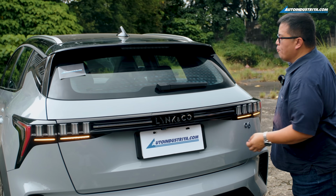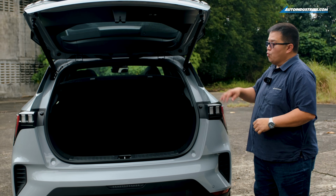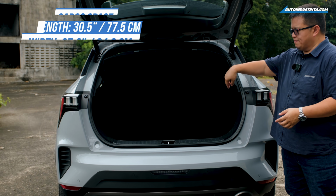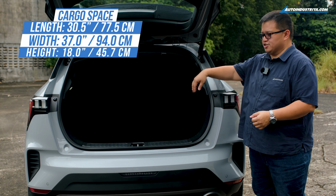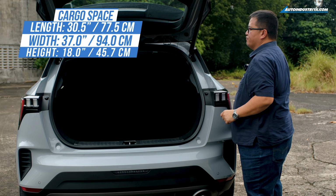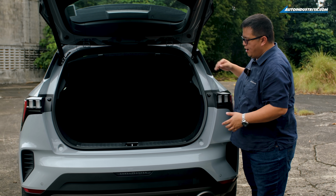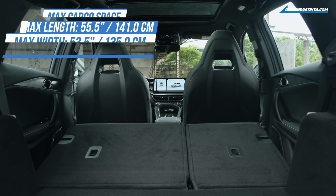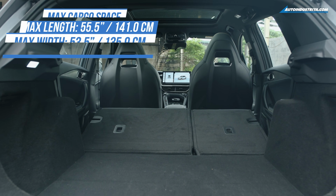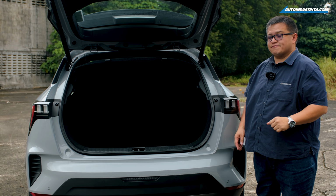When we pop open the back, the cargo volume is around 280 liters with the rear seats up, but in terms of measurements, it's about 30.5 inches by 37.0 inches, more or less. About 18 inches from here up to the parcel shelf. And overall, I think around maybe 28 inches, thereabouts, up to here. When we fold down the rear seats, you'll get about 55.5 inches of length overall. So that really gives you all the cargo you need, just over 1,000 liters, at least on the spec sheet.